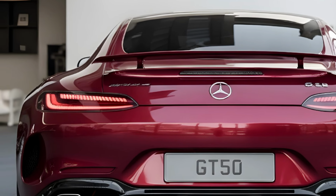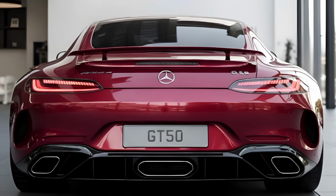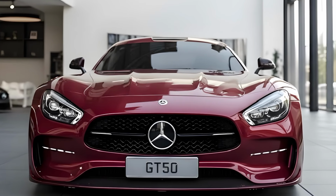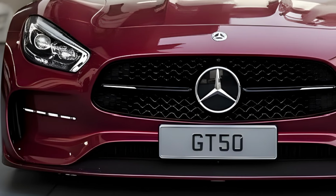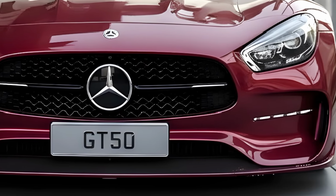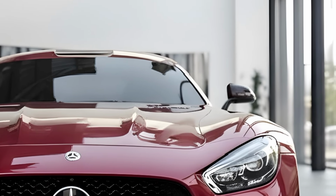And if you've been following along, you already know this list has been full of absolute monsters. From the brutal power of the Mustang Boss 429 to the elegance of the Porsche 911 Turbo S, the precision of the BMW M5, and the hybrid ferocity of the Mercedes SLR McLaren. But this one, the AMG GT50, is a car that truly represents the spirit of AMG. Raw, soulful, and unapologetically loud.